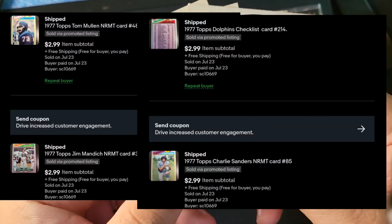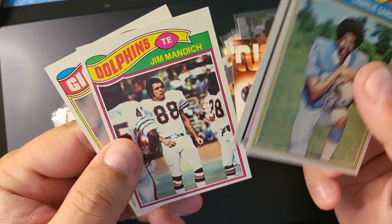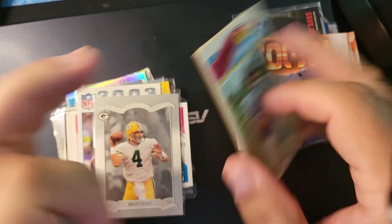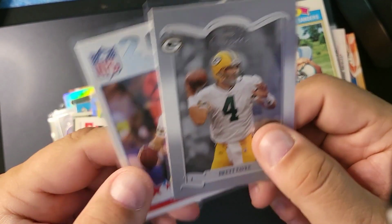Here's another lot of 77 Topps. These all go to one buyer. Charlie Sanders, a Dolphins checklist, Jim Mandich and Tom Mullen cards there. So some nice commons there still going out the door.